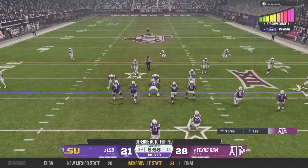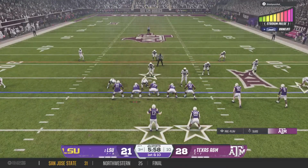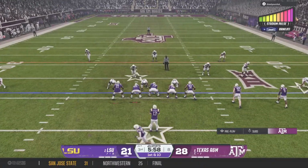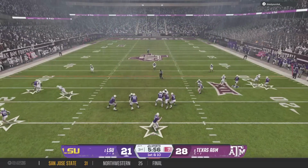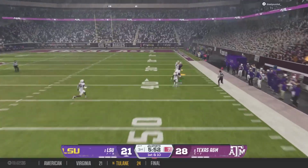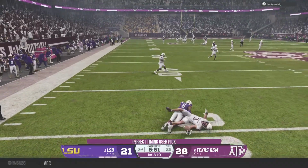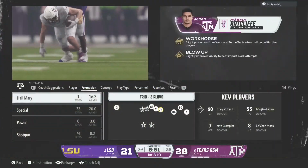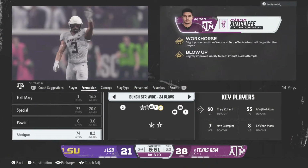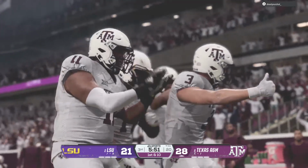That Bayou Bengals offense is back out on the field. The ground game ineffective in the first half. Let's see if they stay patient or look to open up with the pass game. Looking deep to the right side. And the pass is intercepted as he throws into double coverage that time. Not much on the return, but that's an important takeaway. Sets up the offense at the 34.